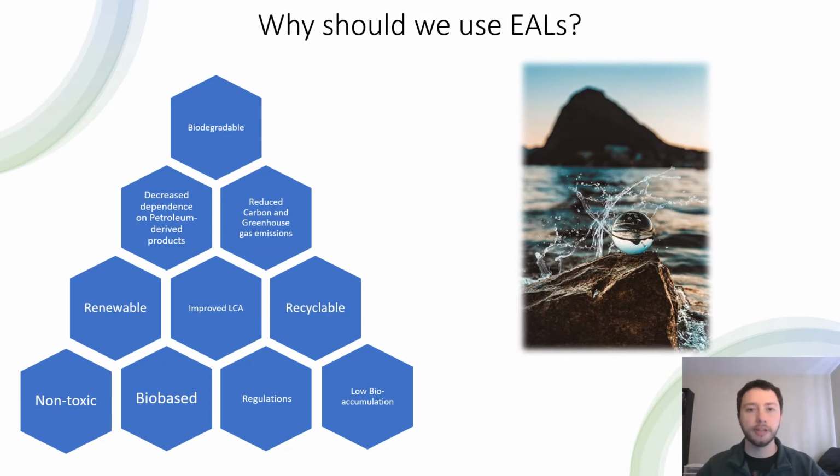So why should we use EALs? EALs can be any combination of these or any one of these. But first, they can be biodegradable. They can also help cause a decreased dependence on petroleum-derived products. From this, you will also see reduced carbon and greenhouse gas emissions. The products can be renewable and recyclable.